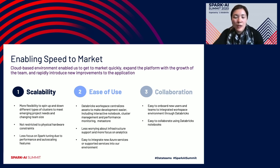So first, as I mentioned, the personalization journey: we made that transition to a cloud-based environment in 2019, and I think that transition definitely helped enable us to both get to market quickly and also expand the application as the use cases grew. Through Azure Databricks, we have the flexibility to spin up clusters that meet the unique needs that we have to support various business use cases. We're also not restricted by the physical hardware constraints that I had mentioned, and we really don't need to spend as much time worrying about tuning as we did where we were very constrained.